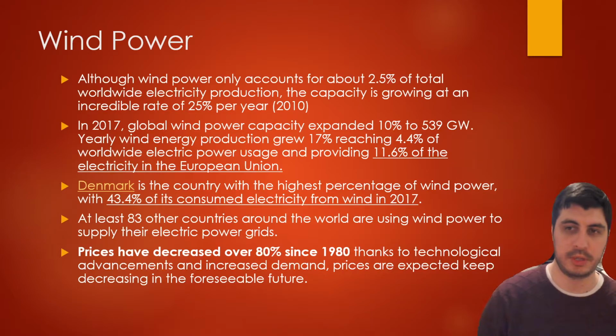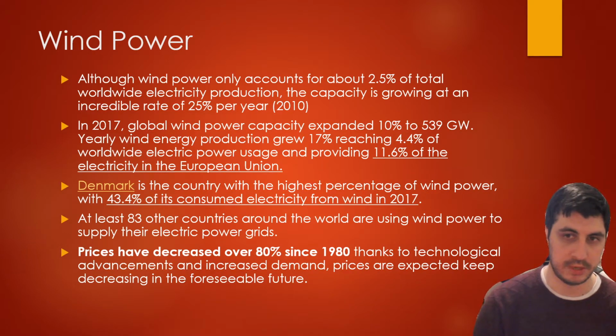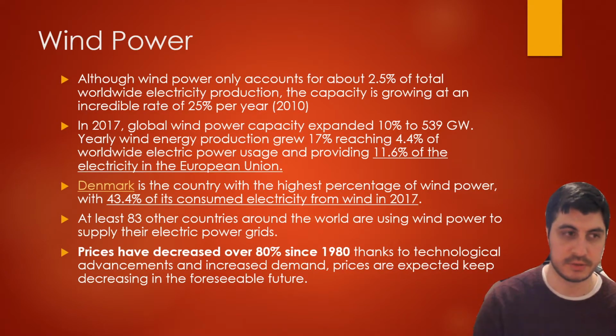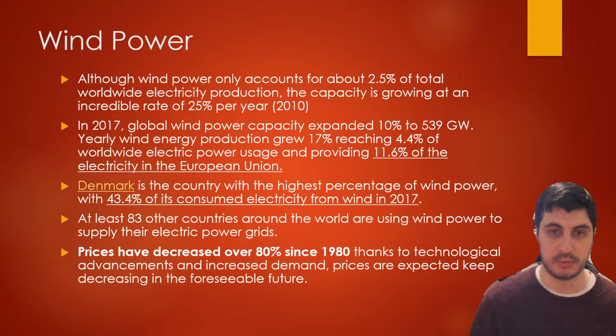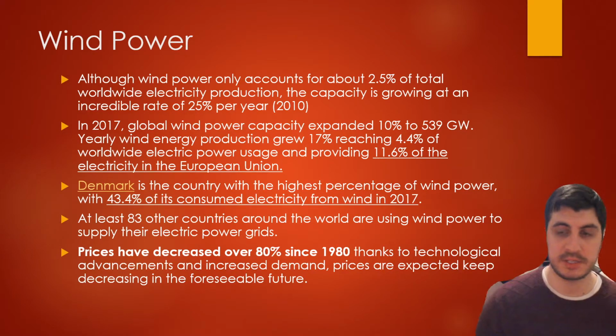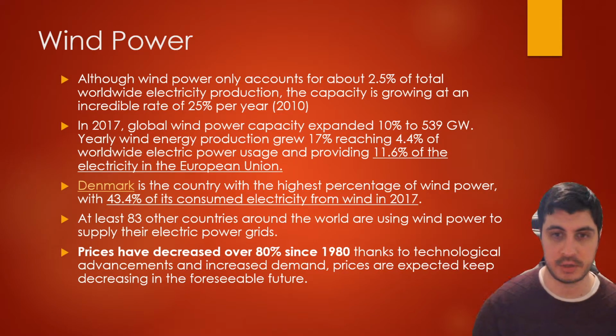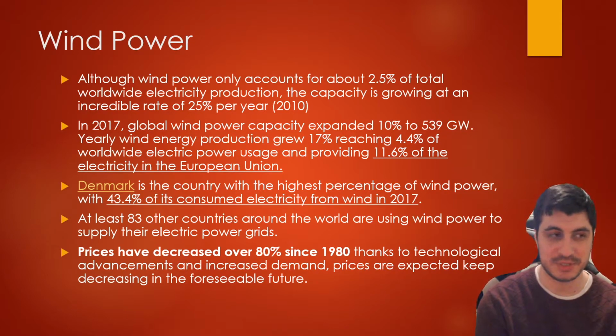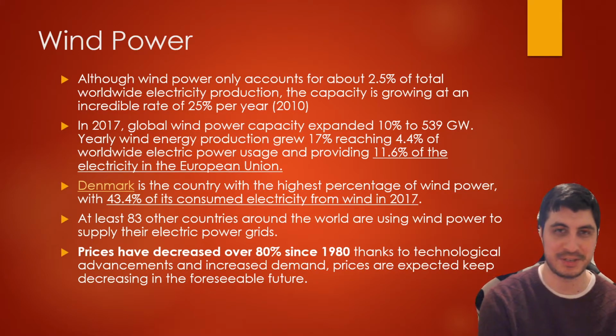So although wind power only accounts for about 2.5% of total worldwide electricity production, the capacity is growing at an incredible rate of 25% per year as of 2010, which was quite a while ago. But in 2017, global wind power capacity expanded 10% to 539 gigawatts. Yearly wind energy production grew 17%, reaching 4.4% of worldwide electric power usage, providing 11.6% of the electricity in the European Union. Denmark is the country with the highest percentage of wind power, with 43.4% of its consumed electricity being from wind turbines in 2017, which is impressive. We're getting close to half of the electricity it consumes being from wind.